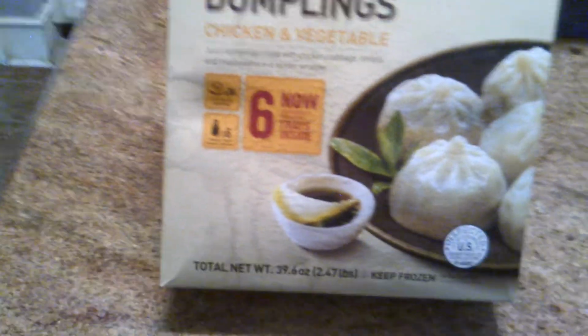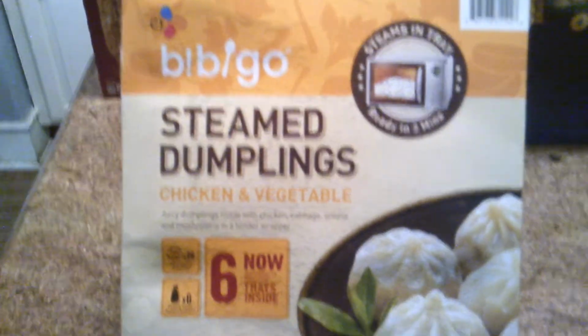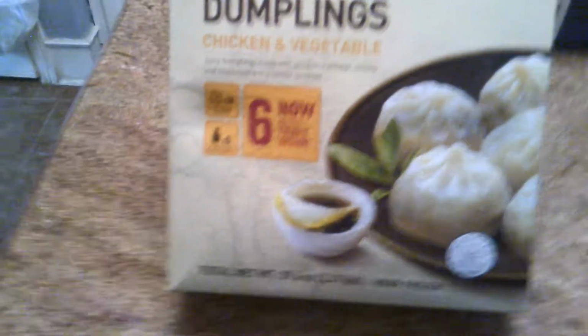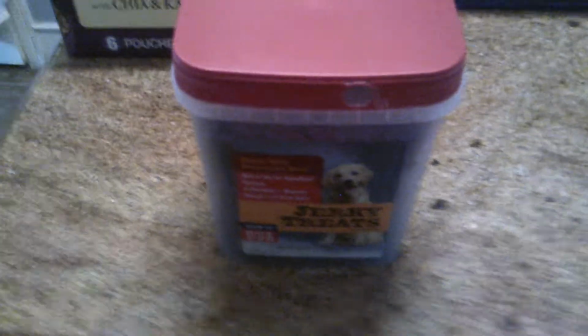I'm not really a big fan of dumplings, but sometimes you don't feel like cooking, so I wanted to grab something that was quick and easy. Okay, I am done with all the cold stuff. I am going to put it away, and I'll be right back. Okay guys, I'm back with now the dry stuff.